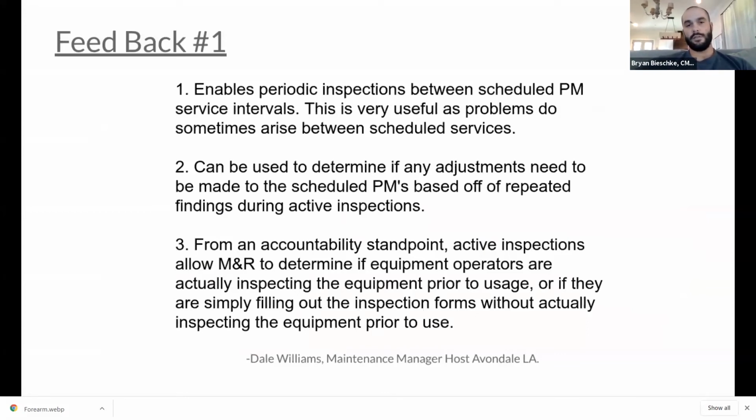So the periodic inspections between scheduled PMs, right? Things do come up, they happen. It's good to keep your eyes on them, especially in critical applications. It can be determined if adjustments to your PMs need to be made, right? We talked about that. It's very important to constantly get feedback, monitor, and adjust the way we're inspecting machines so that we can address failure modes and environments.